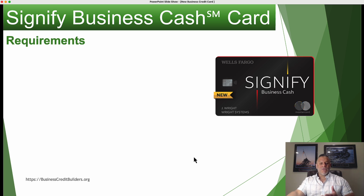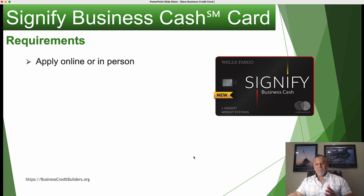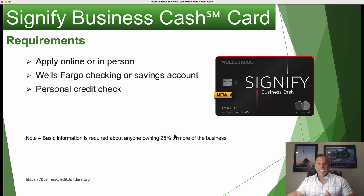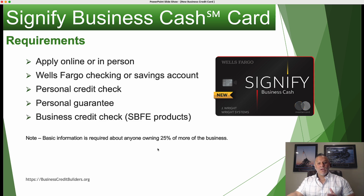And let me talk about the requirements before you apply. You can apply online or in person for this card. You can go to the bank, or you can do it online, but in order to apply online, you have to have your Wells Fargo checking account or savings account login information, because they're going to require you to log in to apply for this particular card. They're going to run a personal credit check on you. Like I said, basic information is required about anyone owning 25% or more of the business. There is a personal guarantee required on this card, and they will run a business credit check. They do use the SBFE products to run a credit check on your business.